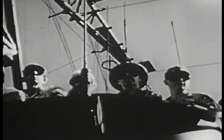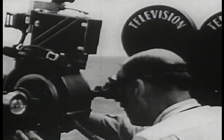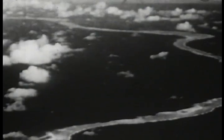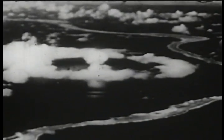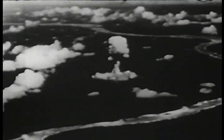Everything is in readiness now, and history is in the making. Observers at sea impatiently await the blast. Zero hour rapidly approaches, and cameras start to grind. Just before the explosion, blast gauges are parachuted into the target area from weather and instrument planes. The bomber is over the target. The bomb is away, and 1 second to go. In the following view, the blast will be seen as it was photographed in slow motion.